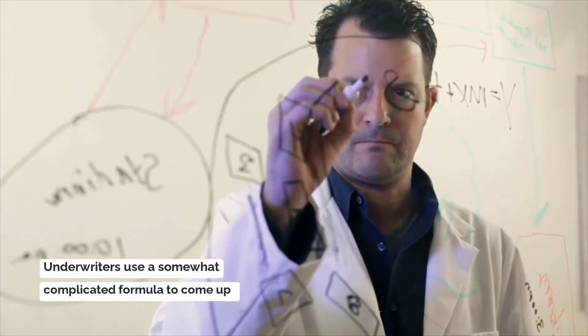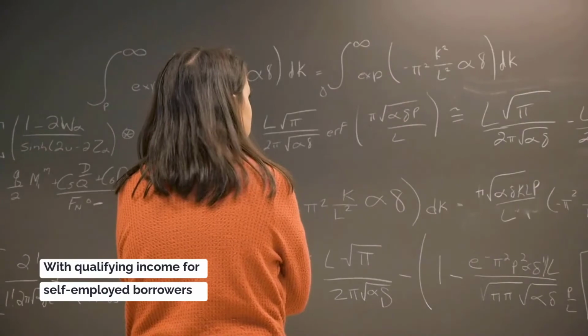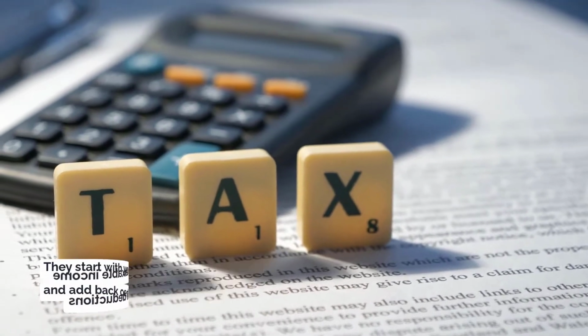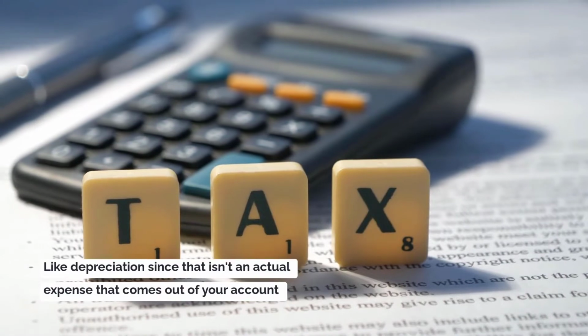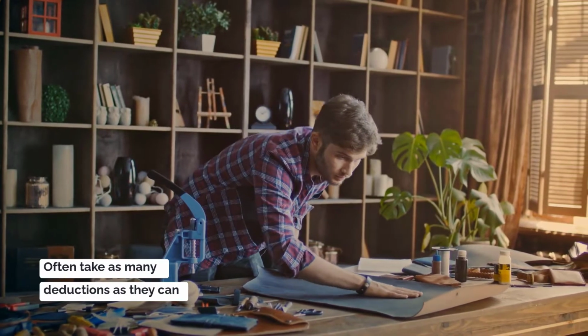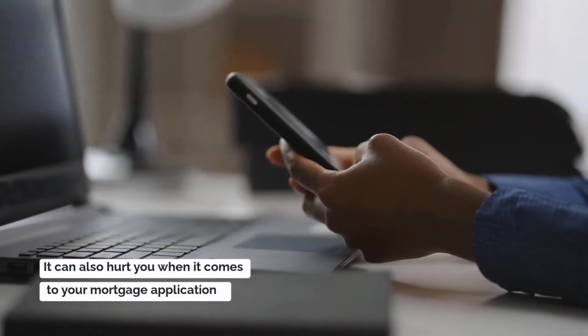Underwriters use a somewhat complicated formula to come up with qualifying income for self-employed borrowers. They start with your taxable income and add back certain deductions, like depreciation, since that is not an actual expense that comes out of your bank account. Business owners and other self-employed workers often take as many deductions as they can.